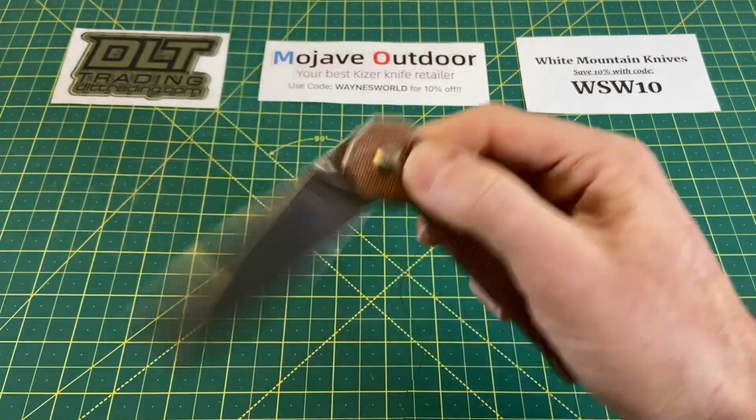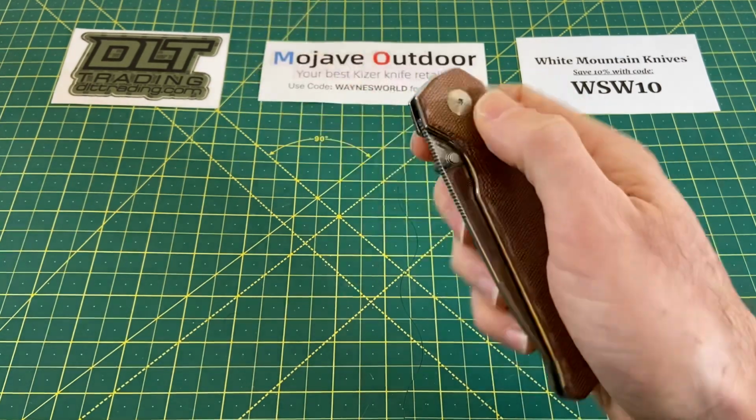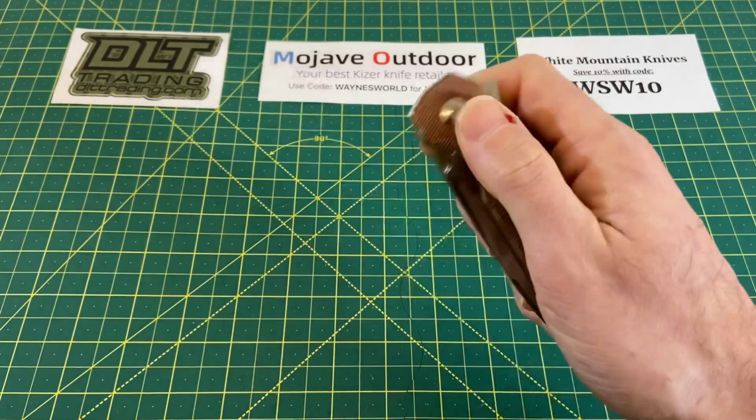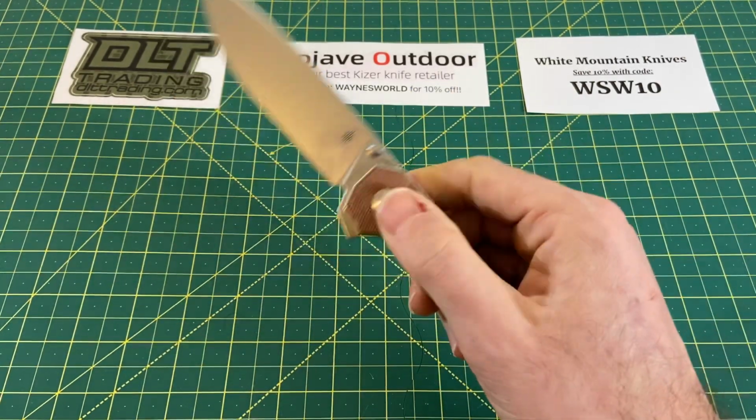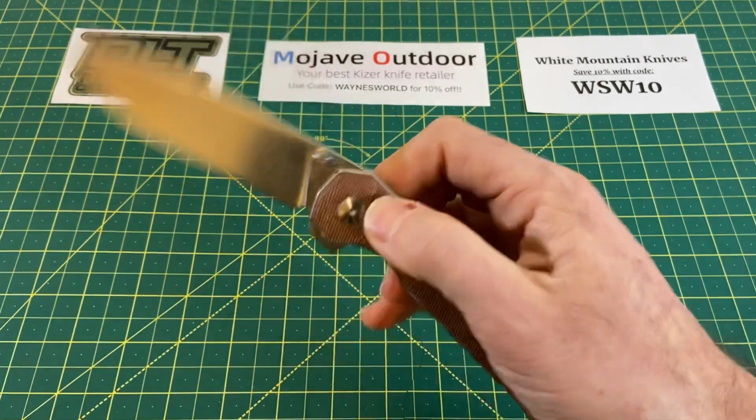But I think this would work pretty well with just about anyone's hand. Everyone's hands are different, but when it comes to fidgeting this, oh, it's just perfect. Everything is in just the right spot. I don't have to manipulate and move my hand all around.